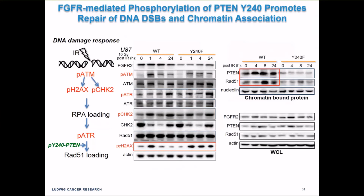And so you can see here, these are cells expressing wild-type PTEN treated with ionizing radiation, and we looked at the bound fraction of PTEN, this is on chromatin, over time. And you can see that PTEN is clearly bound to chromatin. It seems to be somewhat stimulated with radiation, but if you block the phosphorylation, there is no binding of chromatin by PTEN as illustrated there. Not only that, but the binding of PTEN seems to precede the loading of Rad51 shown here, which we do not see with Y240F. So PTEN, when it's phosphorylated, seems to have a chromatin binding ability.